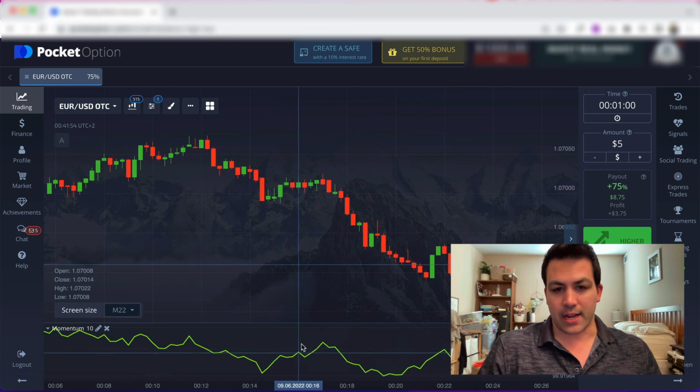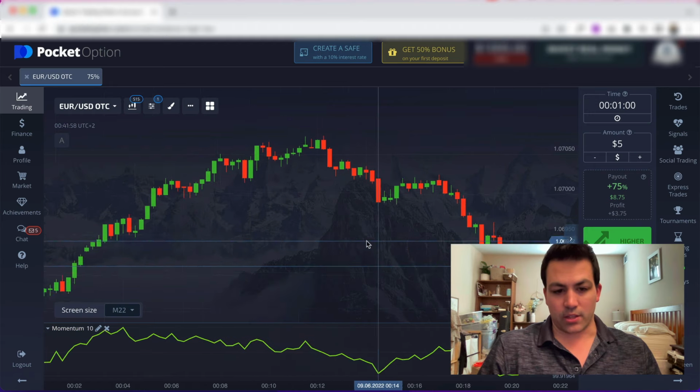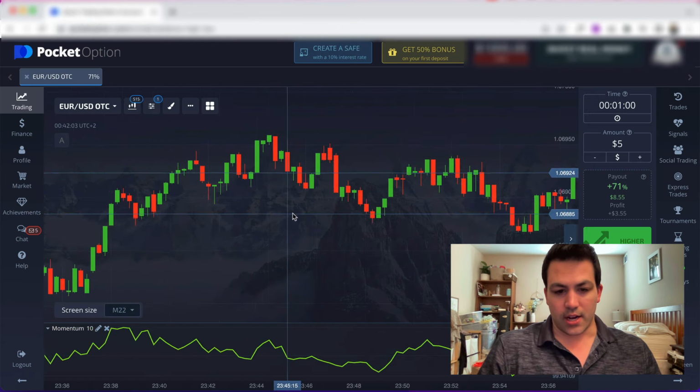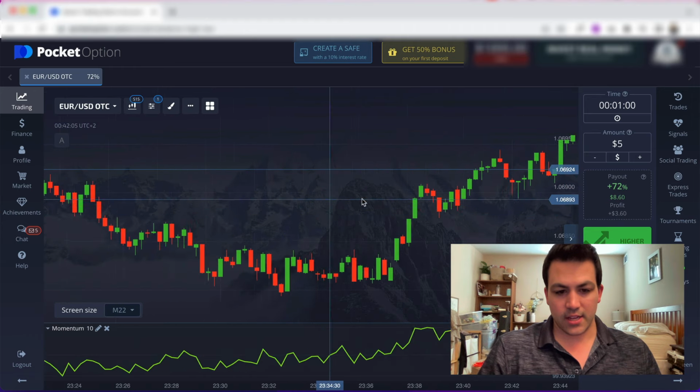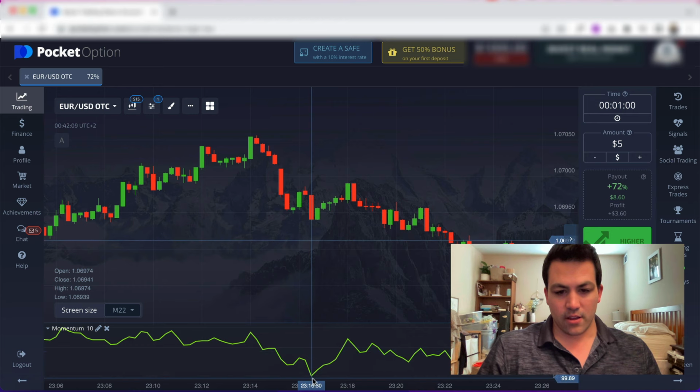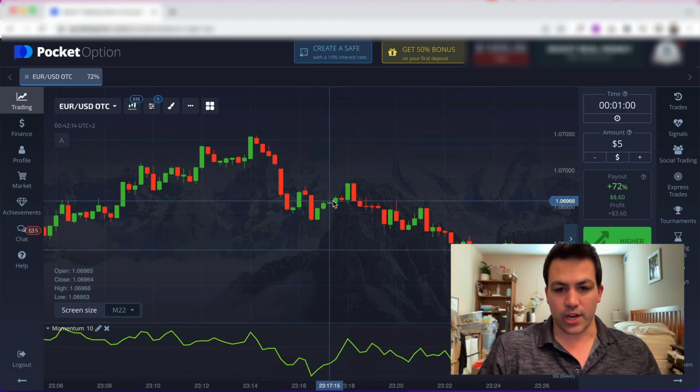starts to stabilize back in the middle and gets a little choppy. You don't want to do trades anymore. You want to wait till the next signal. Let's keep going back till we find a really strong signal here. Let's see. Yeah, basically right here, way down at the bottom of the chart, and winning trade, winning trade, winning trade, winning trade, maybe a losing trade and a winning trade.